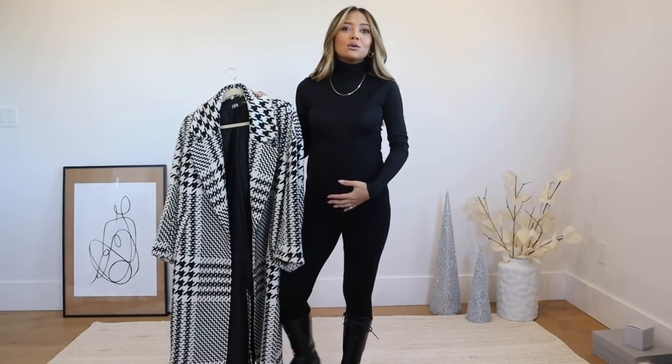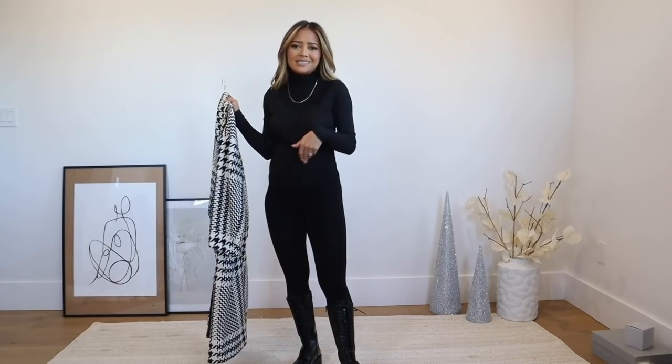So here I just have an Express turtleneck top. This is such a great basic. Pretty much all these form-fitting turtleneck basics that I own are from Express. They're just so soft and so comfortable. This one I loved in particular just because it has kind of a sheen to it. So it's not too thick, it's not too thin, but also if you wanted to wear it as a top with skirts, fancier items, it looks really good, and you can also dress it down at the same time.